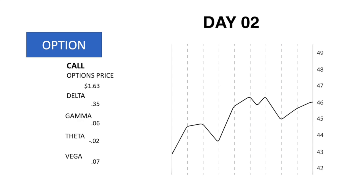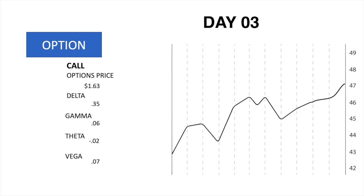Now we'll go from day two to day three. Your share price goes from $46 a share to $47 a share. Now your option's price is at $1.63. Your delta, which is 35 cents, now increases by the gamma, so it goes to 41 cents. So instead of only moving 35 cents up, your option's price moves 41 cents up to $2.04. At $2.04, you have to take into effect the theta because it's moved another day, so the theta brings that down to $2.02.